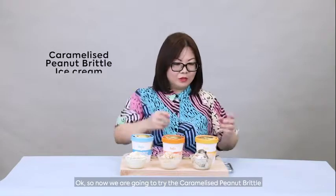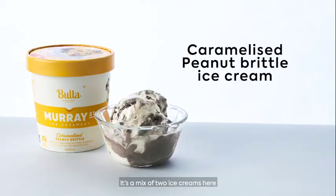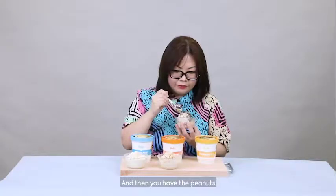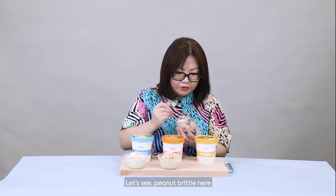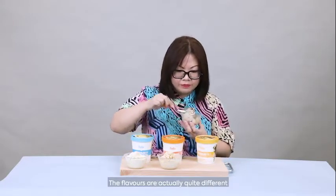Now we're going to try the caramelised peanut brittle. As you can tell, it's a swirl of two different ice creams. One is the chocolate and one is the caramel. And then you have the peanuts. Let's see, peanut ripple here. Even though this has caramel ice cream and the last one has caramel ice cream, the flavour is actually quite different in a good way.